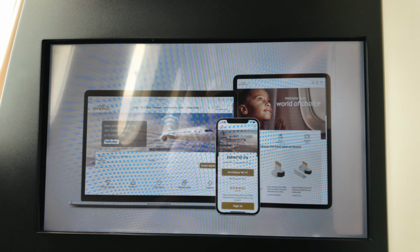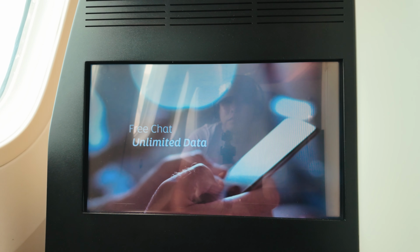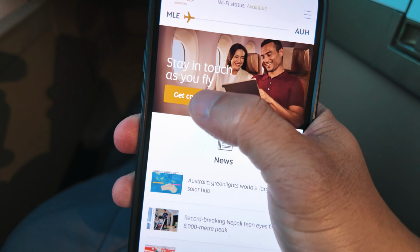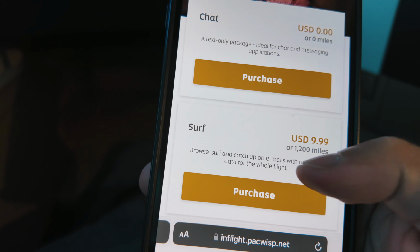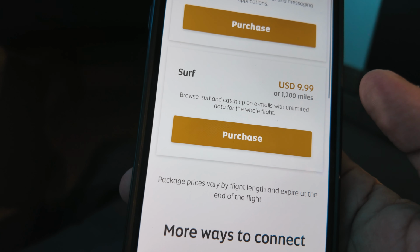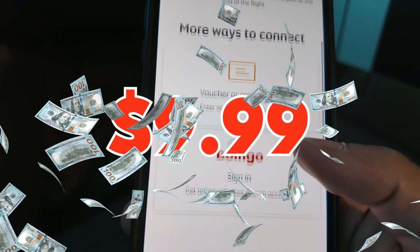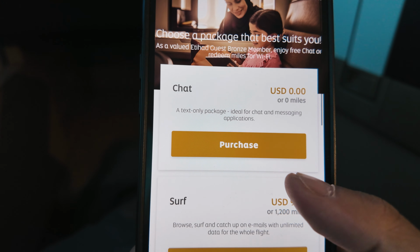Once we reached cruising altitude, I decided to check out the internet on this flight. It took a bit of time to connect, but eventually I got the options. If you have an Etihad Guest account, you get free Wi-Fi for chatting and messaging, but that's about it. If you want to surf the net, you have to pay $9.99 or use points, 1,200 miles or points.